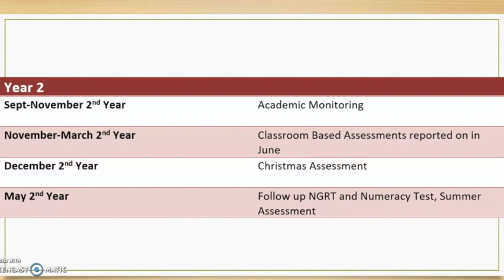So from the entrance assessment when they were in 6th class, we've tested their attainment levels. And at the end of second year, we test those attainment levels again, and they should have increased a bit, obviously, from 6th class to second year. We just keep an eye on that. And if that didn't happen, it's about trying to intervene with the necessary supports to allow your child to reach their full potential.